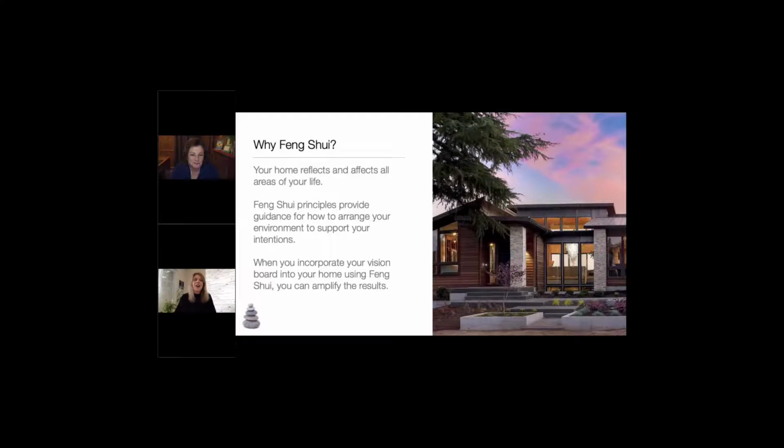So let's just talk really quickly about why Feng Shui. Your home really does reflect and affect all the areas of your life. Although Feng Shui sounds like a mystical secret, the words actually mean wind and water. Wind represents your mind, your subconscious thoughts, like your reticular activating system, all the things it's bringing in. And the water represents your physical environment. So as you think, you become.